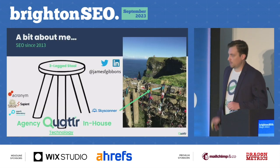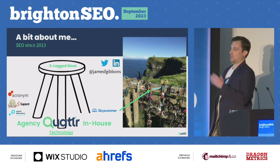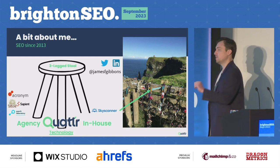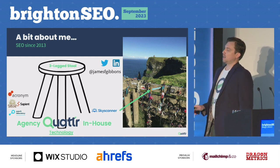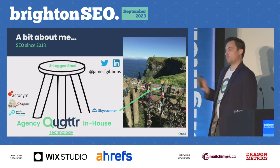So just real quick about me. There's this analogy, the three-legged stool. I've worked at agencies, worked in-house over at Skyscanner, and that was actually skyscanner.com. And if you ever see an old logo Skyscanner sticker out and about, it was probably placed by me. So if you do take a picture and see one, there may be a prize.